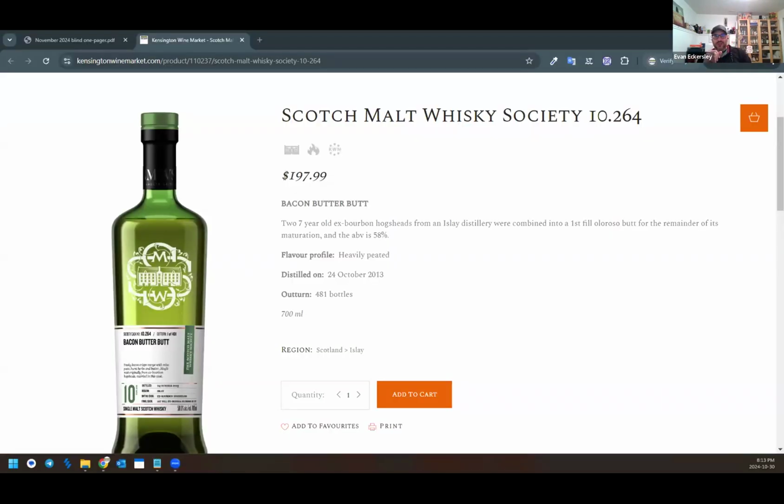I've talked about it before. I absolutely love this style of Bunnahabhain. I love that young, peated, oily style that they make. I think it does harken stylistically to being a little bit similar to Caol Ila, but that's not a bad thing. And this one's a pretty killer dram. I typically like Bunnahabhain in ex-bourbon, but the sherry cask spin on this one does it a lot of good, in my opinion. I quite like it. 197.99 and a killer bottle.